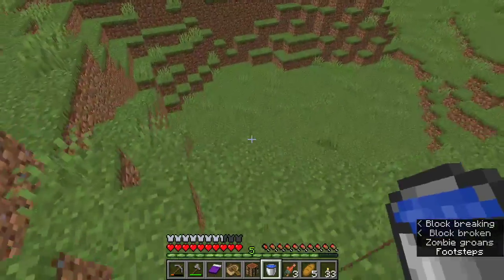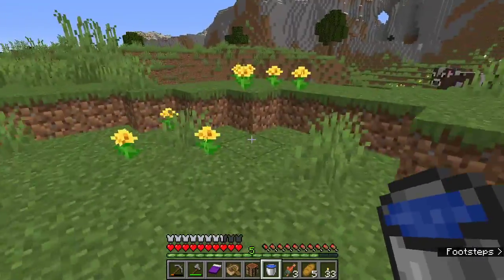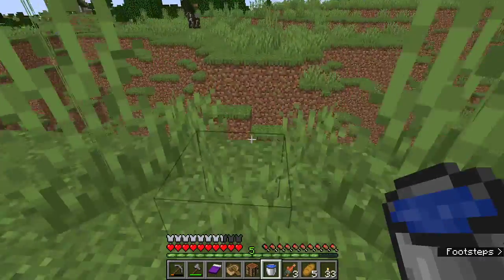Is there a way into down here? I don't really want to be starting. Let me have a little check out over here with these trees.